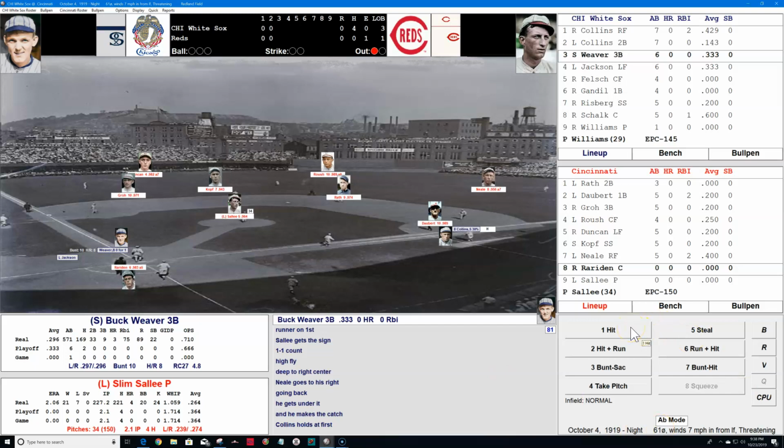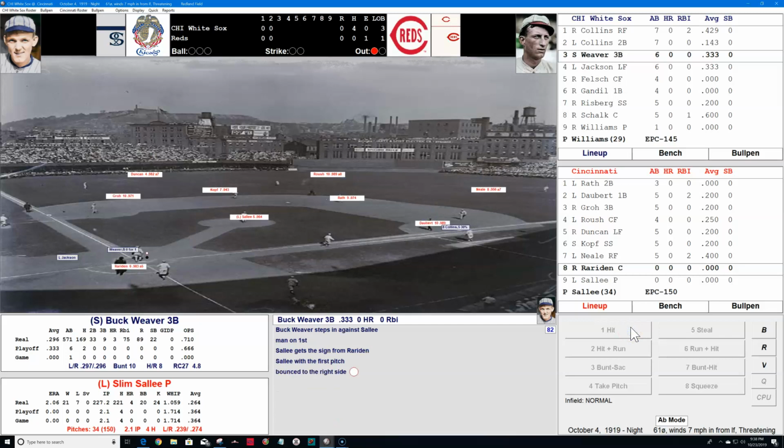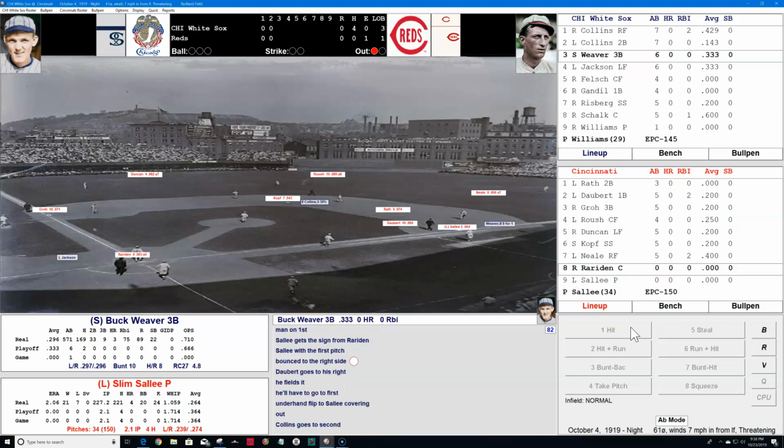Weaver sets in, and here's the pitch. Bounce to the right side. He'll have to hurry. The throw to first is going to be in time. Collins will get to second easy.